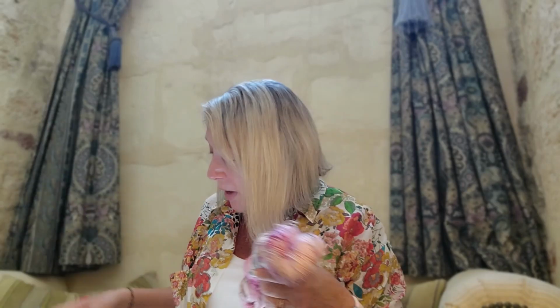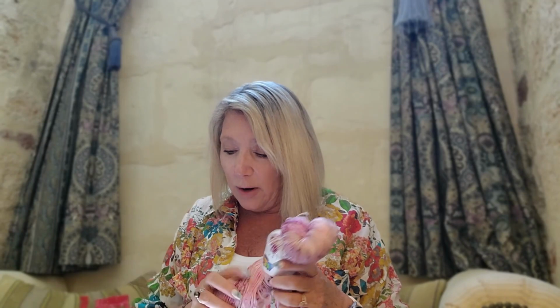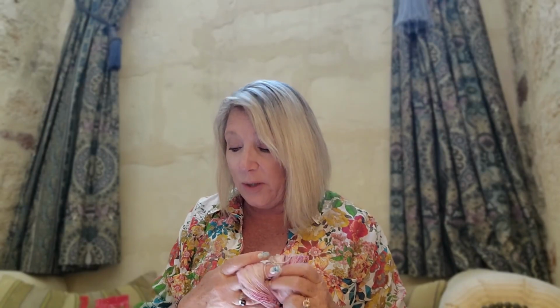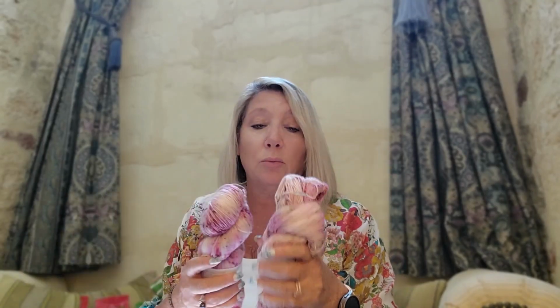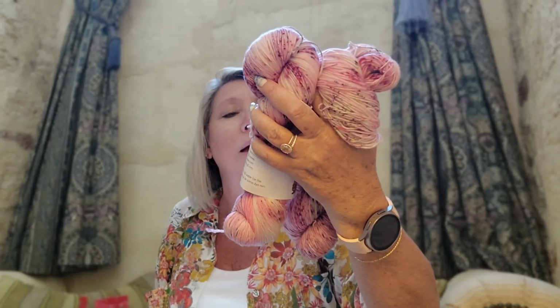What was interesting, too, is that not only is it all hand-dyed using totally safe products, they're dyed with environmentally friendly acid dyes that contain no heavy metals. All are created in very, very small batches so that no two are the same. As a matter of fact, this one is called Rose, and I got the only two that were there, so I can make something really nice. It's just under 800 meters for these two.